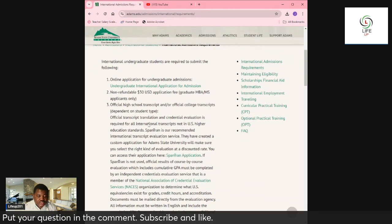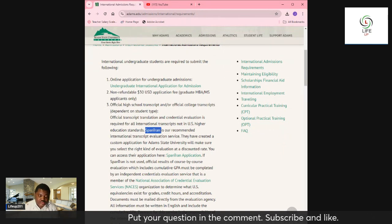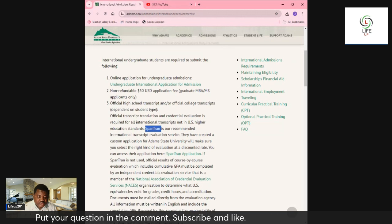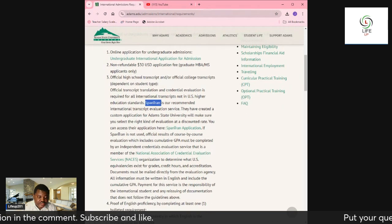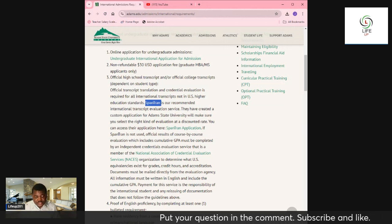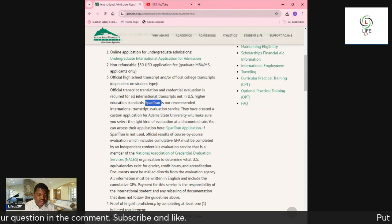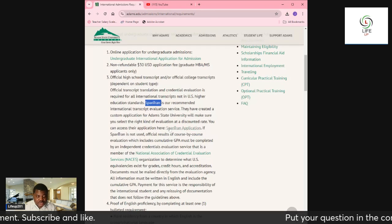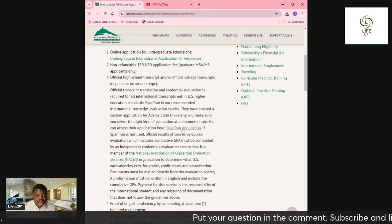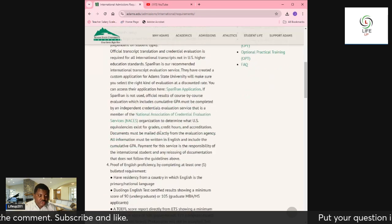You have to do the evaluation, and they have stated that you have to use Spantron for your evaluation. If you are not using Spantron, then make sure that the service you are using is under the National Association of Credential Evaluation Services. Make sure that any service you are using outside Spantron is under that. I think it's better you use Spantron, since they have recommended it, and the school even has a section in Spantron, so it's easy to use.